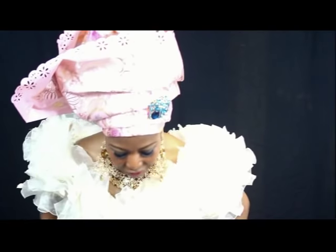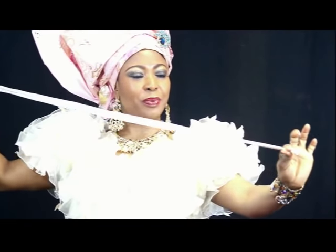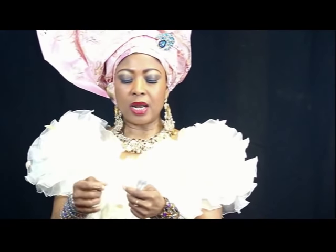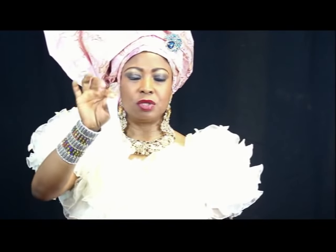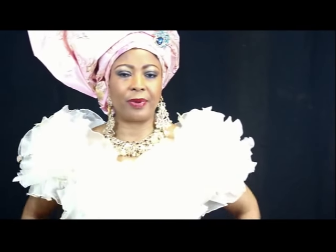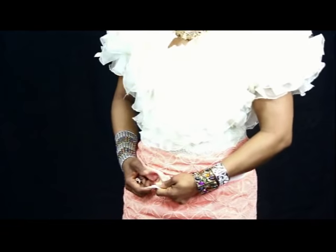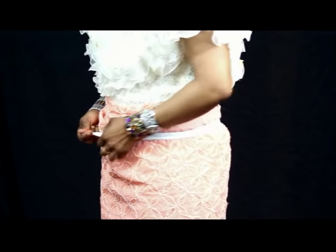Okay, so we've got that. Now you can see something in my hand. It's a piece of fabric, and it's usually just plain cotton. You tell your seamstress or your tailor or whoever makes clothes for you to stitch something for you to be able to use in tying your wrapper. So that just comes to your waist, and you put them together.